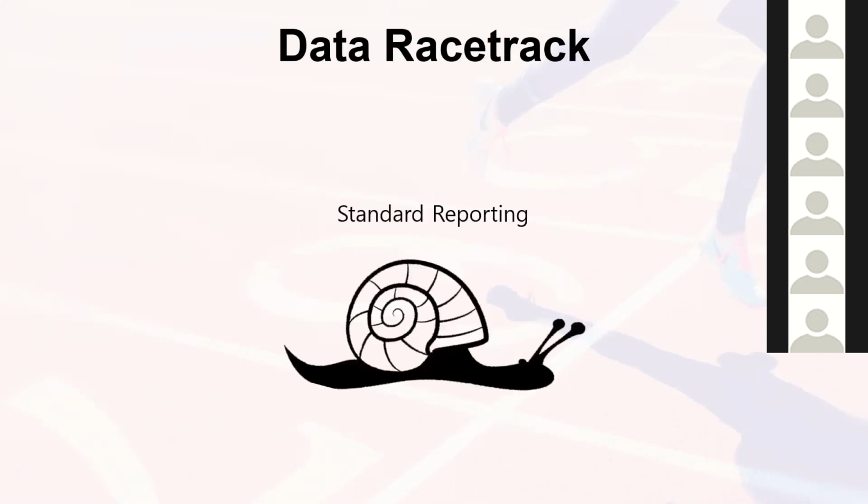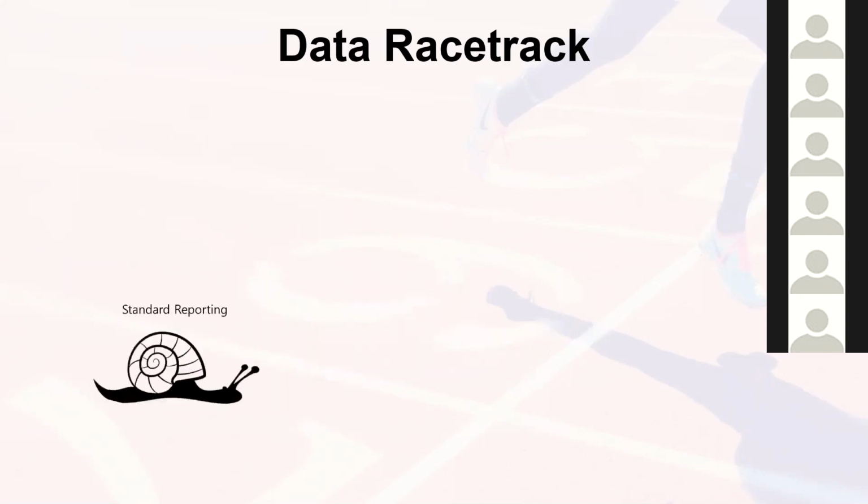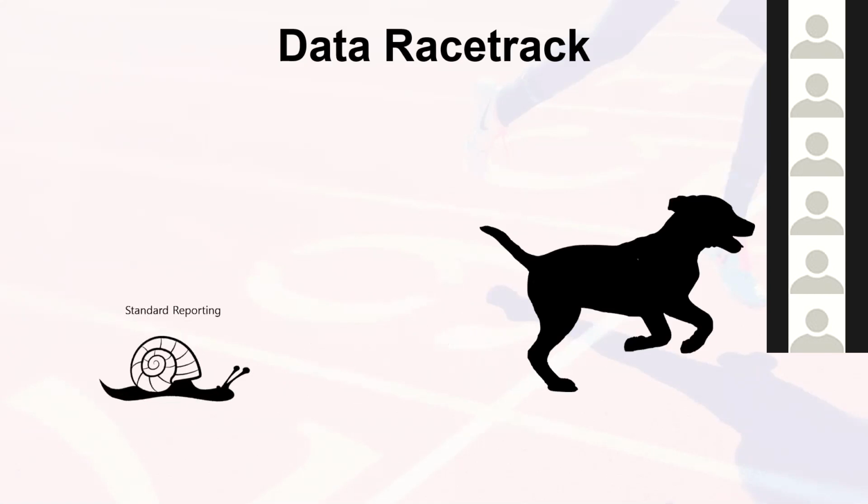When talking speed, standard reporting is a snail. A snail is slow but steady. It's reliable in the way that it carries its shell. And with that shell, it carries the weight of reports that are regularly required. So a snail is good to have, but you wouldn't exactly put your money on it in a race. You would need something faster. A hound, for example. Business intelligence is that hound.